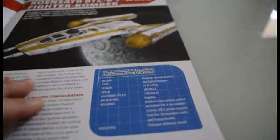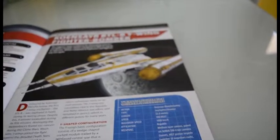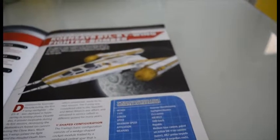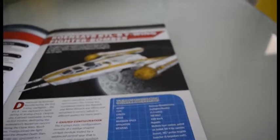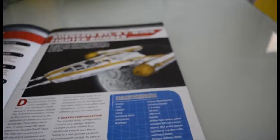Anyway, what do we got here? Cohen-Sayer Manufacturing, Starfighter Bomber, 23.4 meters long. That's a pretty long ship. It's about two-thirds the length of the Millennium Falcon. Speed 100 MGLTs. I don't know what that means. Maximum speed 1,000 kilometers per hour. Medium lasers paired. 6 proton torpedoes, proton bombs. Chempat deflector shield.